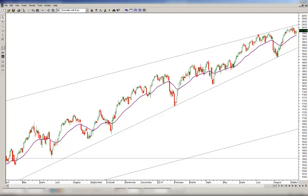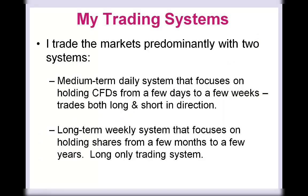Now I've had a lot that's happened with my trades over the last couple of weeks, and I want to share this with you. So as you know, I predominantly trade two systems. I've got my medium-term daily trading system that trades CFDs and has an average hold time of about 30 days. And that system trades both long and short in direction. And then I've got my long-term weekly share trading system that I can hold anywhere from a few months up to a couple of years. So I like to share trades with you each newsletter from both these systems.